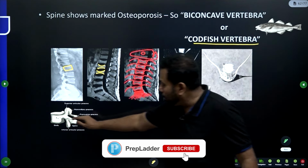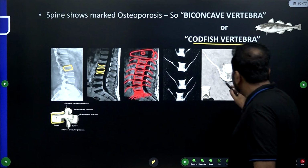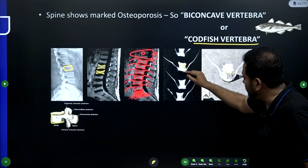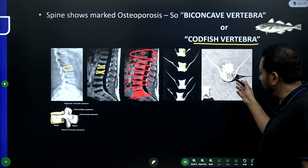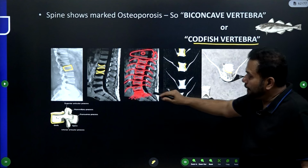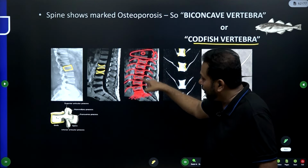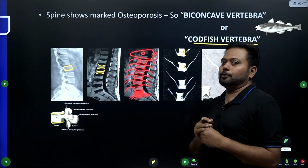So this is our normal human vertebra. Square, rectangle. This is a real vertebra of a codfish. You're able to see it's biconcave. Able to see that? So this is a real picture of a vertebra of a codfish. So exactly these vertebrae are becoming like a codfish vertebra. So this biconcave vertebra is otherwise called codfish vertebra.